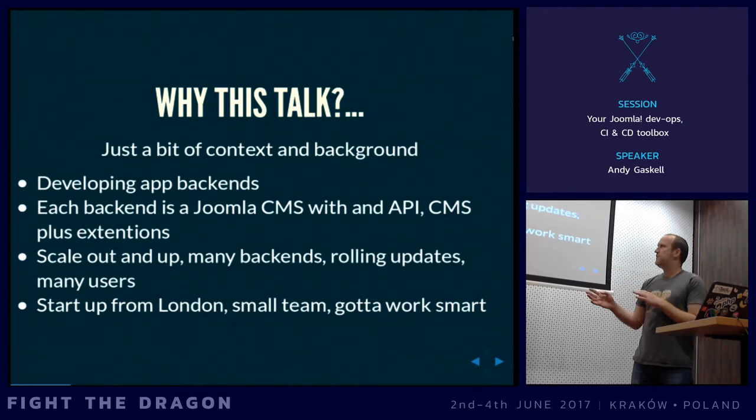DevOps and continuous integration, continuous deployment is a huge topic in itself. So what we're trying to do is give an overview of all the different elements of it, and dive into some practical, Joomla-centric details. So we'll cover DevOps, continuous integration, continuous deployment. There's quite a lot of overlap between these three areas, really.